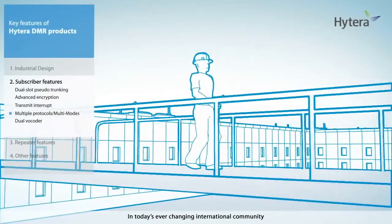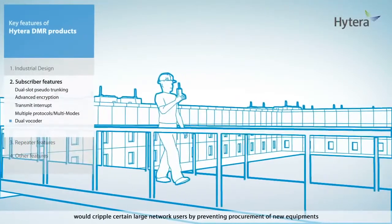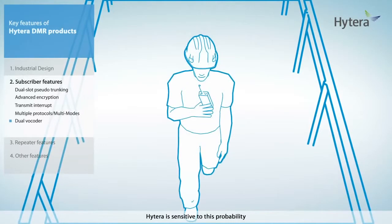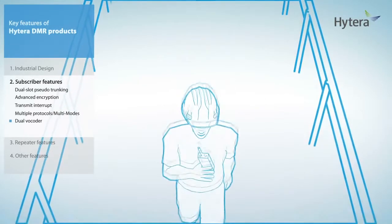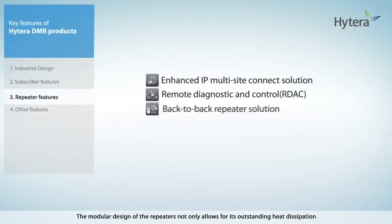In today's ever-changing international community, a sudden change in government policy, such as embargo, would cripple certain large network users by preventing procurement of new equipment. Hytera is sensitive to this probability and ensures that all Hytera DMR products support dual AMBE++ and SELP low rates vocoders. The modular design of the repeaters not only allows for its outstanding heat dissipation and intelligent access management, but also for flexible networking.